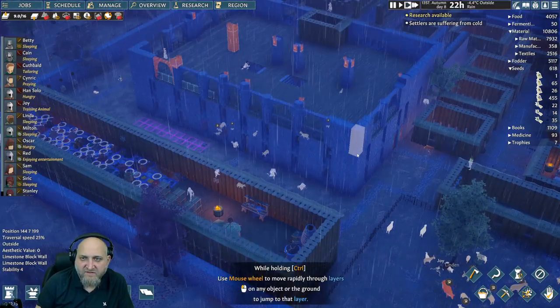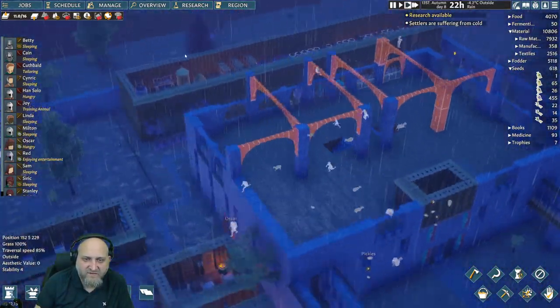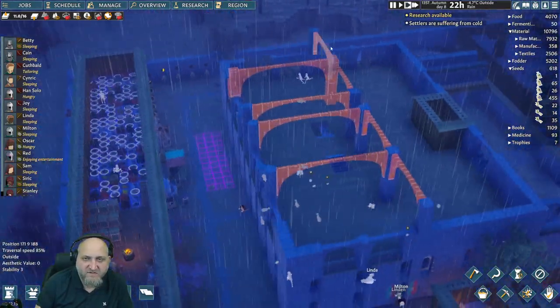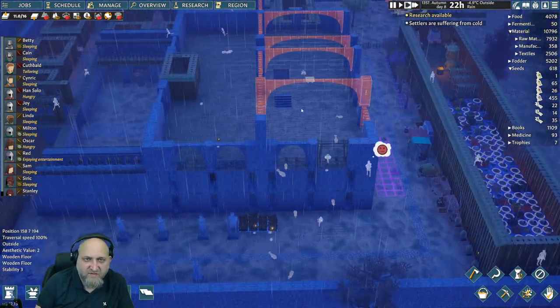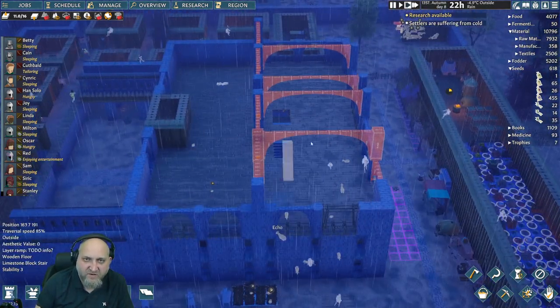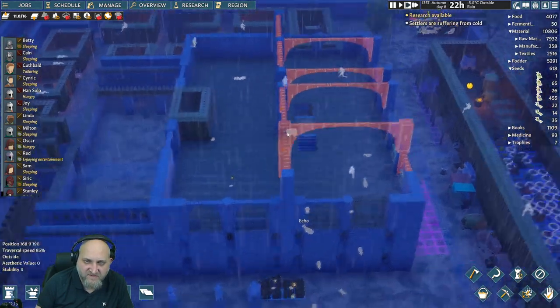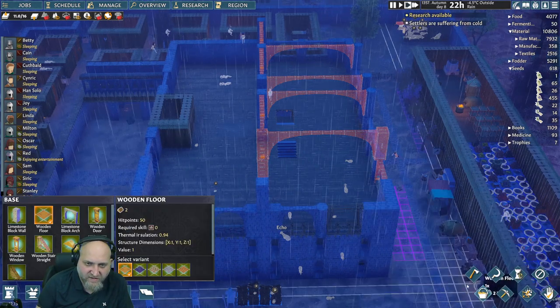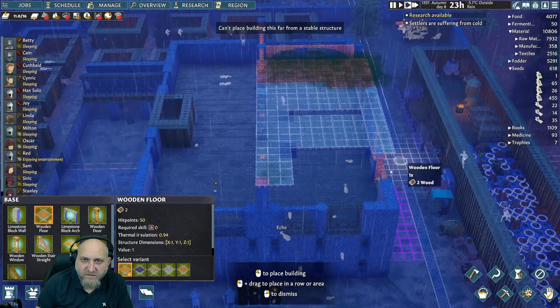Do we ruin our castle? Do we think that looks so ugly? I don't know, man. I think it looks nice. It looks super nice. Maybe this side will be the Great Hall. Well, no, because that's where the kitchen is. The Great Hall, I kind of feel like, would have groin vaulted ceilings and stuff. We're going to do a wood floor again. That's just so we can put the wood floor down.